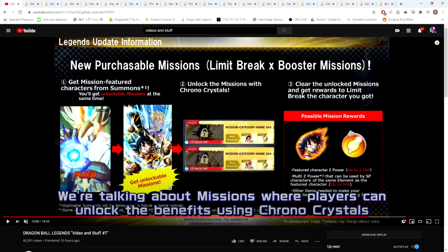Yeah, so I guess this is going to be just any tag and yellow, which is pretty good. I mean, just throw that onto transforming Vegito, I guess. But so in total, you're getting 1700 Z power. If you're going to add both these together, it's pretty good, because I guess you could technically use this on the Goten as well, right? So that's pretty good.